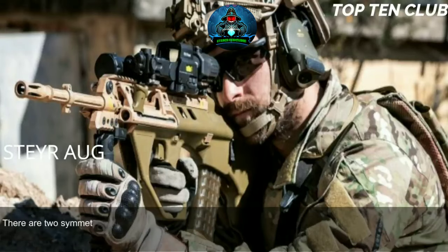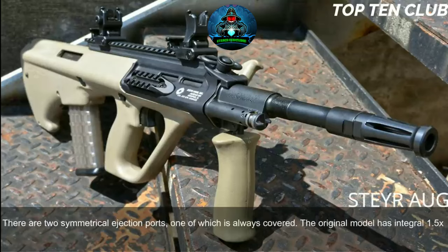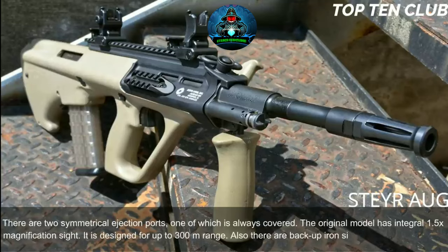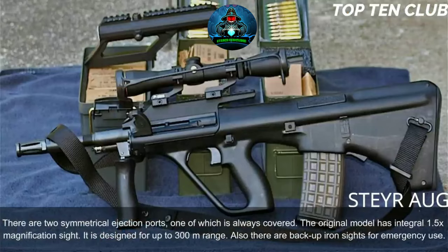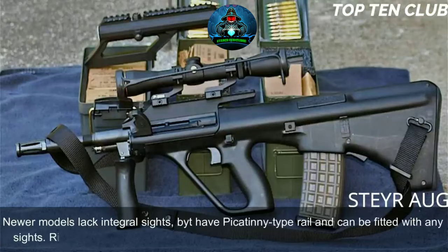There are two symmetrical ejection ports, one of which is always covered. The original model has an integral 1.5x magnification sight. It is designed for up to 300m range. Also, there are backup iron sights for emergency use. Newer models lack integral sights, but have a Picatinny type rail and can be fitted with any sights.